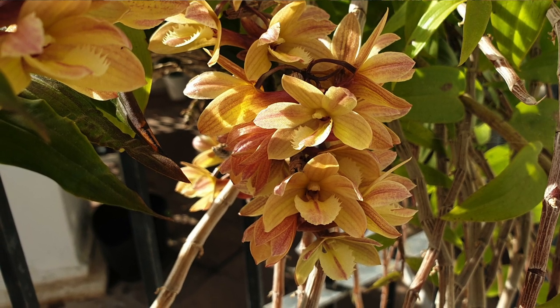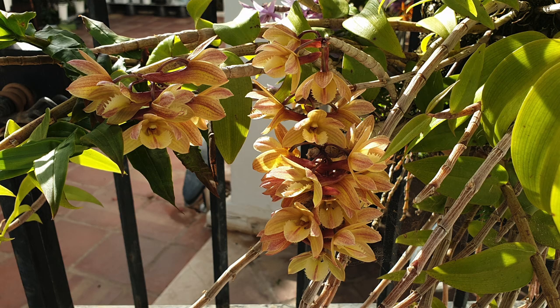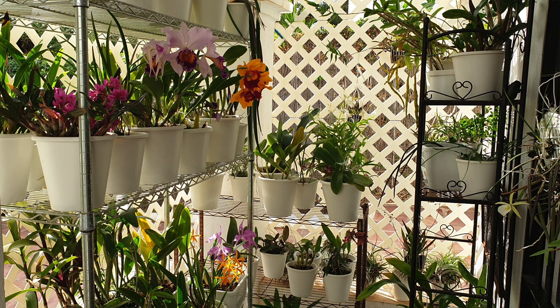Patience is a virtue. Keep it if you can. The rest I will let you fill in, but in the orchid hobby, it is the key. So I'm really pleased to bring you my Orchtober Bloom Extravaganza 2022.